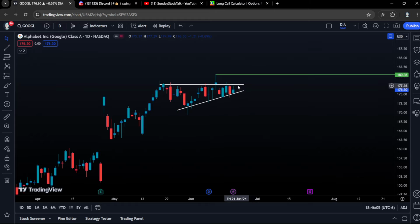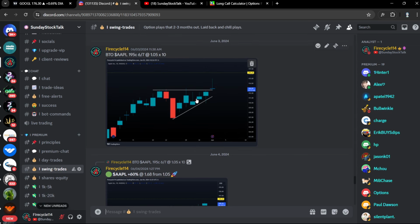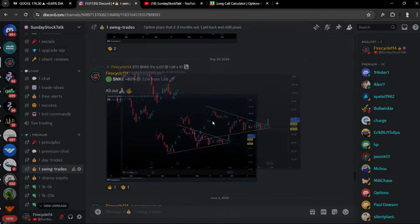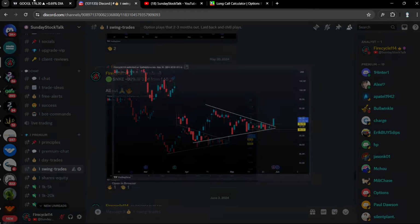And the catch is the time, the expiration. Since we are playing with options, we are playing with time, and we really have to time the breakout. So I just want to take a look at our previous other A+ setups and how it was a waiting game for us. So I did enter in Google.